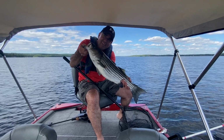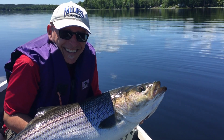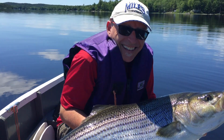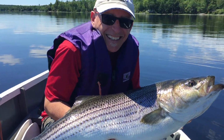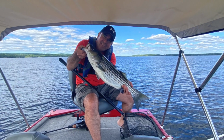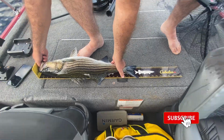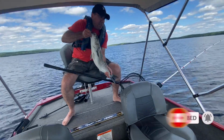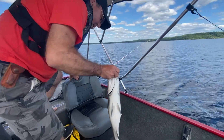Here's one that my buddy and I caught a few years ago. Holy crap. Look at the size of this fish. Striped bass. Clarence catches. Way to go, buddy. Holy crap. Beginner's luck strikes again. Wow, look at the size of this guy. We're going to put him back. Oh, awesome. Okay. 25 and a half. Wow. Nice, Frank. Good job. That's a big fish. It's long overdue, my friend.